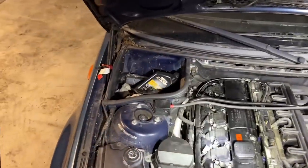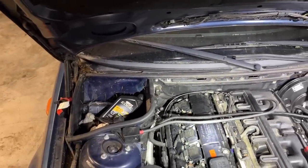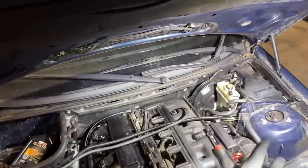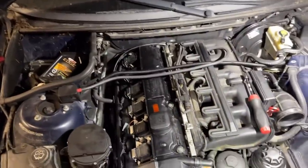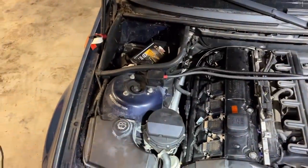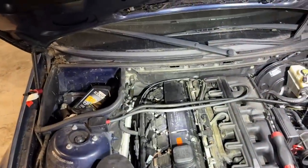I believe that is the conclusion to our oil issue. I think that the valve cover was saturating those plugs. It was following the wire back into the DME box. It's not coming from the oil pressure switch. That's my best guess on where it's coming from.